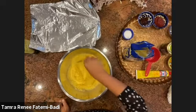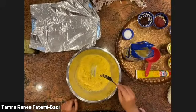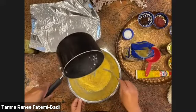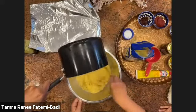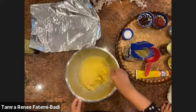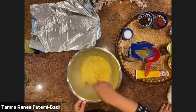So boiling again. I'll make a little bit of, sort of a well. 2 cups of water, boiling water. Mix it in, and it will start absorbing very fast. Just before you cover it, make sure that all of the couscous is wet from the water that you just added.